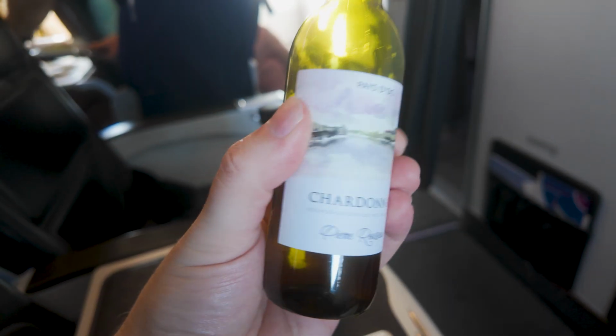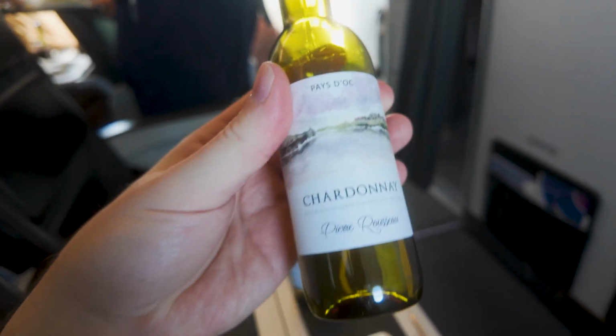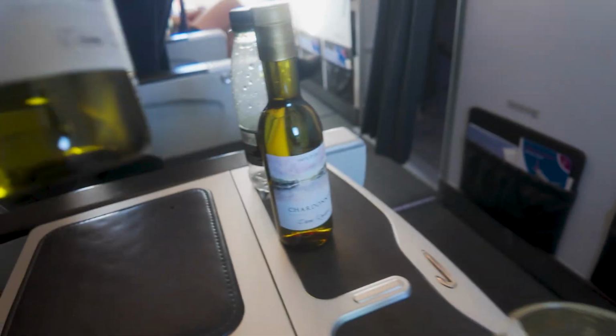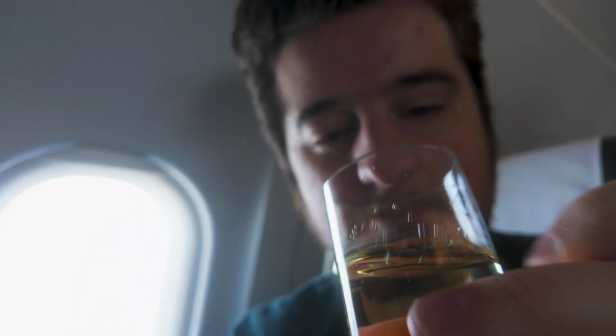Got me 2 of these Chardonnays. He had no rosé, no Whispering Angel on the flight, but white wine is fine. I don't mind red wine either, really. So 2 bottles of Chardonnay. Not sure if I'm going to get through the whole thing. That's about half the bottle. And again, short flights. I might have one to take to the room with me and have tonight. So, which is good. Wine. Cheers.